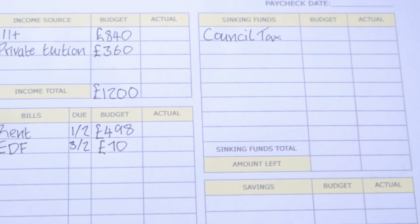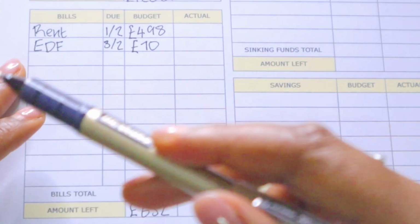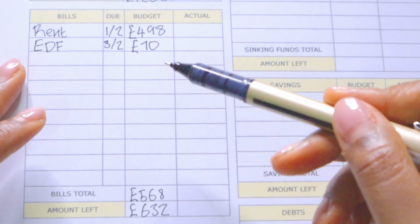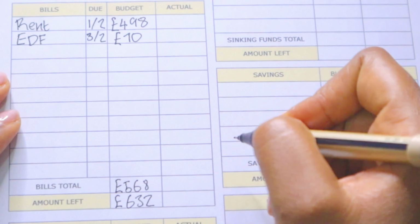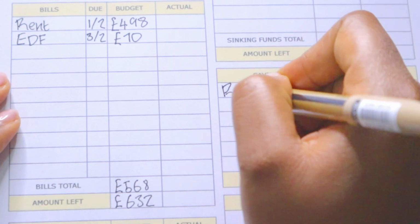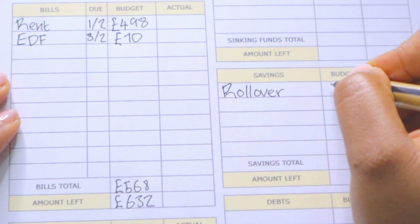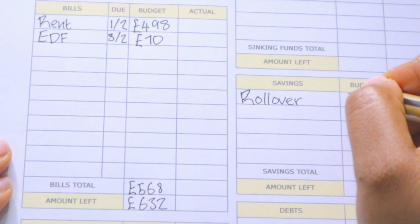How much am I going to budget for that? Well, if I've got 632 left, I want to definitely make sure that I have a rollover for the following month so that I know my rent's covered. So I'm going to put that in first. I'm going to go to savings and put rollover. And that will be, well, if my rent's 498, I'll just put a rollover of £500.